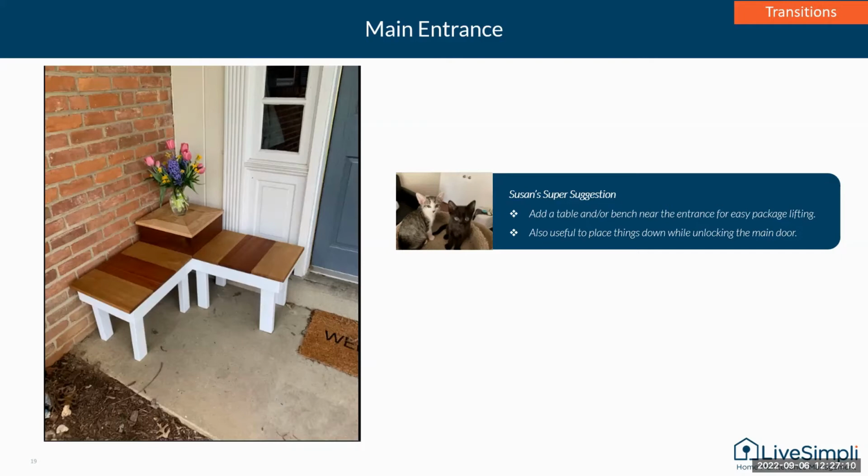And that way you're at least not bending down all the way to the floor to pick up your packages. It's also helpful if, as you come to the front door, you need to put your purse or your briefcase down. Again, have something elevated that you can put your things on while you open the door. It's also a good solution for some of us who don't like our shoes in the house.